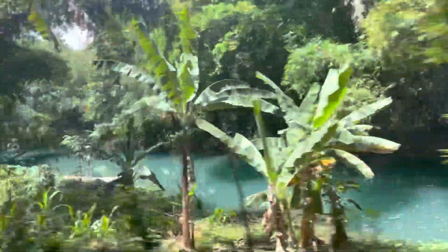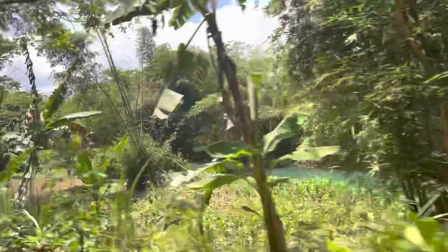Yeah, man, it's beautiful. If you look on the right, you can kind of see the river here. It's really, really gorgeous. And as you're coming down the river, there are parts of the river you can actually swim in. You don't have to worry, this water is very, very clean.